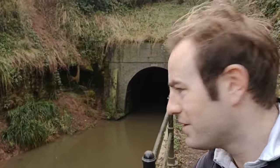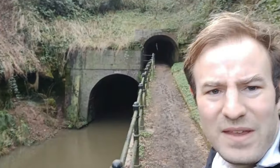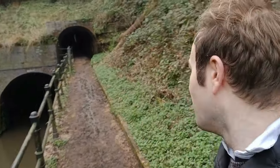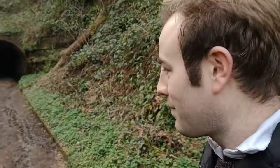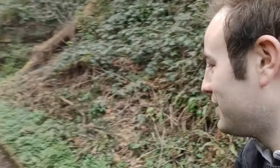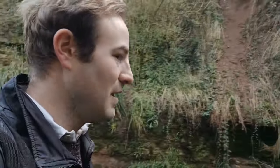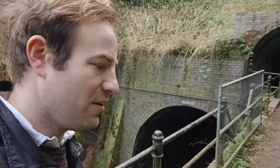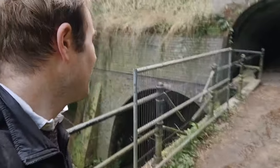I can hear the sound. A boat did just go into the tunnel. I'm sort of half wondering, do I wait here and see a boat come out? I think it's just the echoing of a boat, but there's clearly a boat in the tunnel right now. Today's people who ride on boats, they don't need to worry about legging the boats. Some of them might switch it off just for a laugh and leg it through, but it's not necessary. So it says 396 meters there, so it's about 430 yards long.